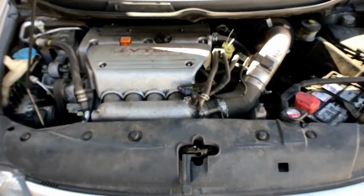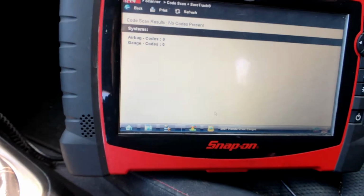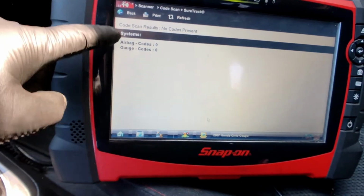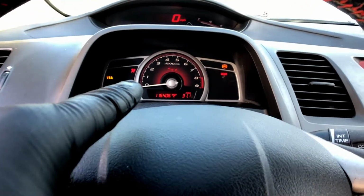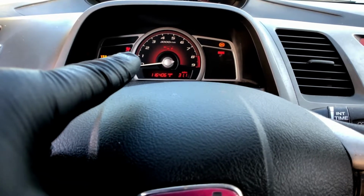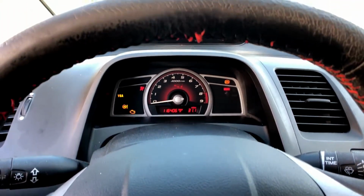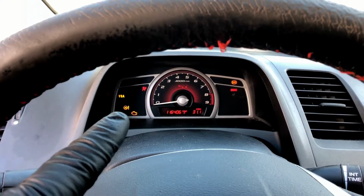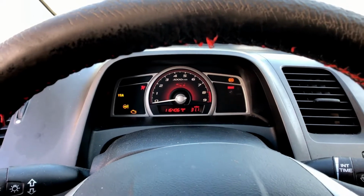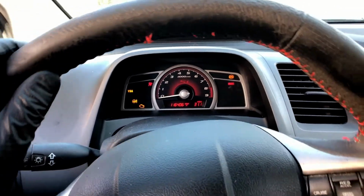Let's go back in there and see the scanner. No codes present, but there's only the airbag and the gauge module. That's weird. One thing I just noticed too is that the RPMs aren't working. So nothing here works. Nothing. 0 speed, 0 RPM, check engine light, VSA, steering, ABS, and brake. We got a lot of issues here. Or maybe we just got one issue. We'll find out right now.